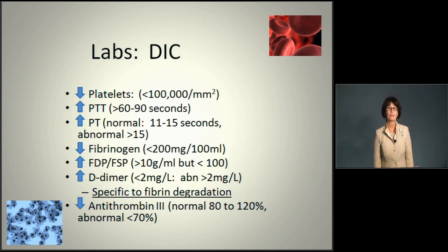Now this slide is what you have to know for the exam. Right? You have to know this slide because the doctor says, oh my, I think the patient has DIC. Let's send a DIC panel. You have to know the labs. You have to know normals and abnormals. You have to know PT, PTT. When we're looking for DIC, the platelet count has to be low. It has to be less than 100,000.